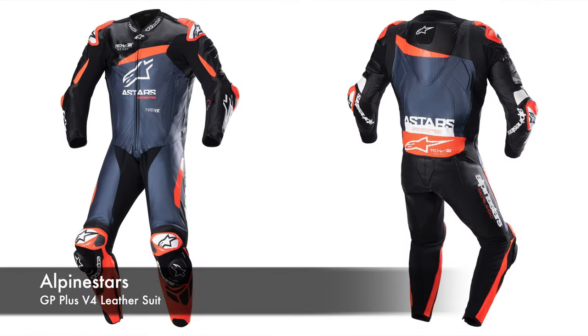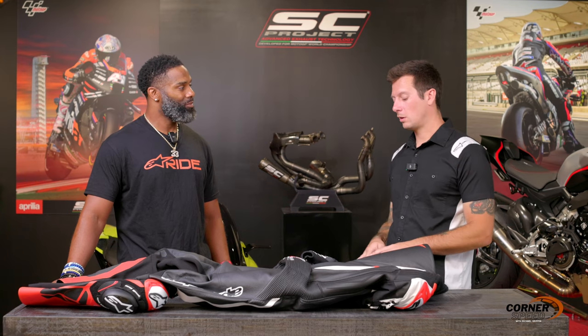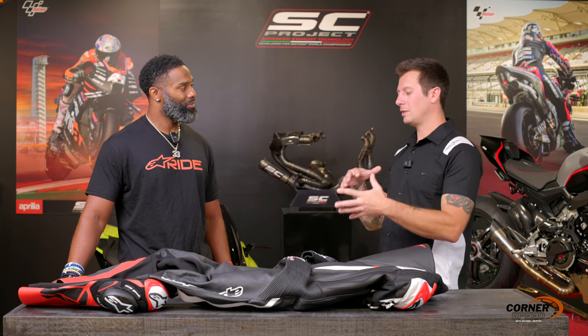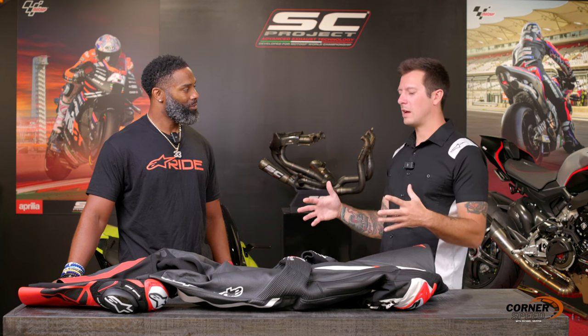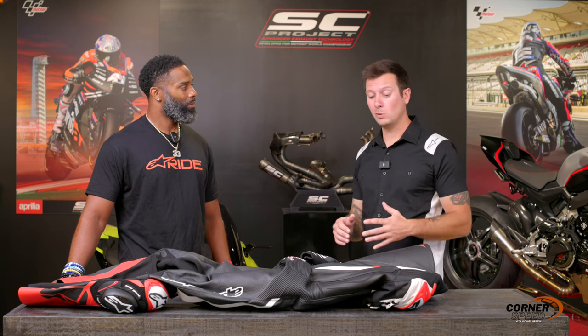But the GP Plus also has its own special type of leather that it's constructed from. And that's our Flex Plus leather. So it's actually a bovine leather, but it's especially tanned and refined in Italy using specific processes that make it feel, look and perform more like a kangaroo leather than a cow leather, while still being a cow leather. So that's still a really nice suit too.